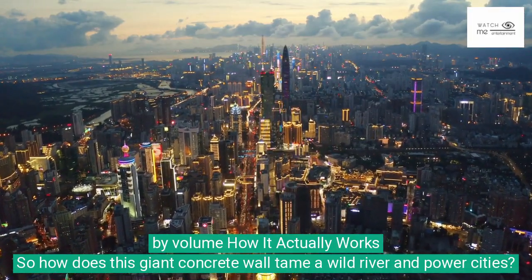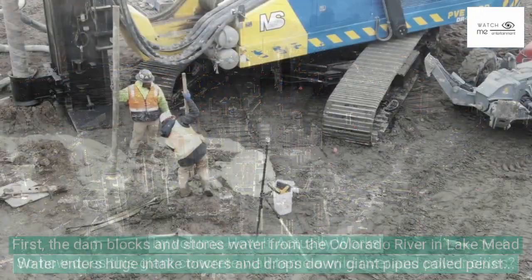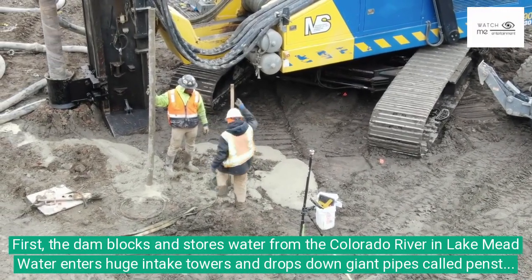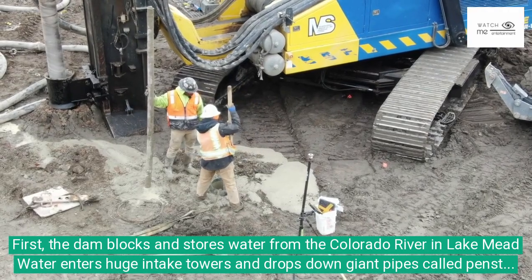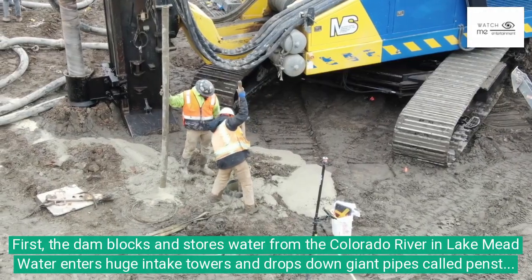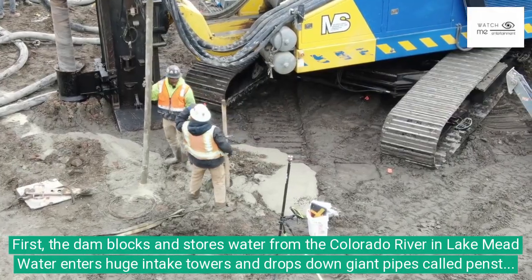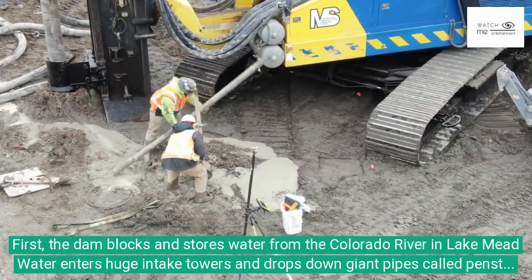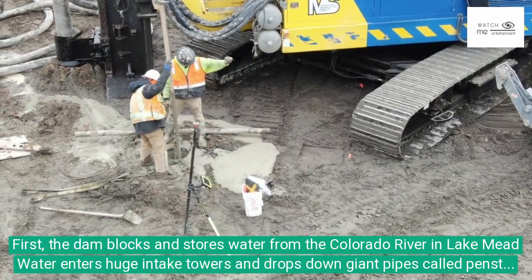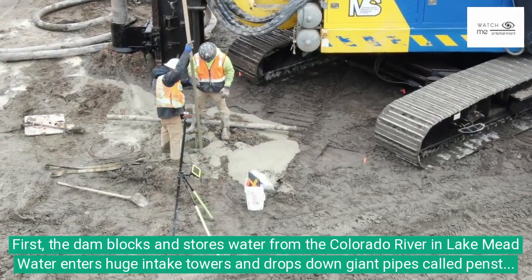How it actually works. So how does this giant concrete wall tame a wild river and power cities? First, the dam blocks and stores water from the Colorado River in Lake Mead. Water enters huge intake towers and drops down giant pipes called penstocks. The falling water turns turbines deep inside the dam. Each turbine spins a generator producing electricity. That electricity powers parts of Nevada, Arizona, and even Southern California. The dam has 17 main turbines and can generate over 2,000 megawatts of power. That's enough for more than 1 million people.